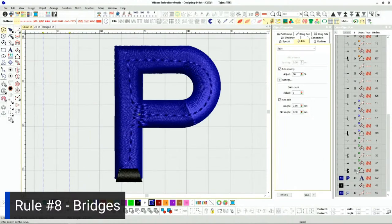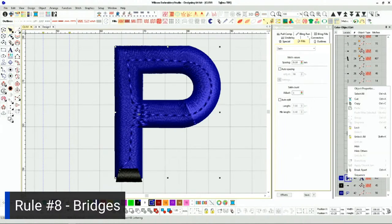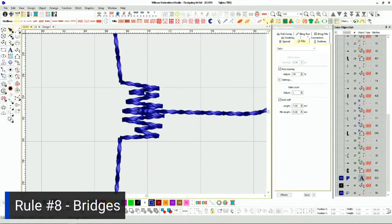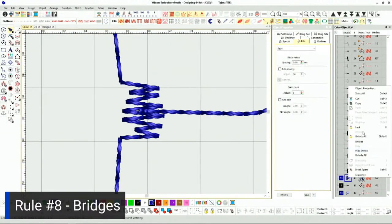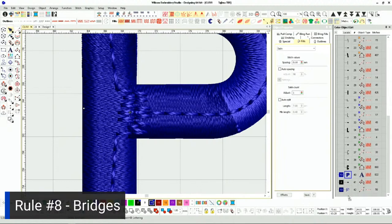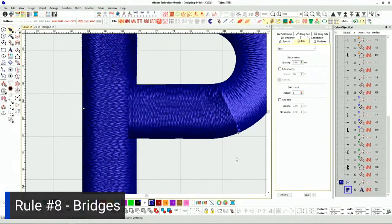Let me see. Let's hide this guy. So this would be your bridge right here. You just bridge. You are connecting two pieces that are intersecting each other, and you're bridging them together. It's a common word that you'll hear. Unhide. You would put this last, so it'd be underneath.